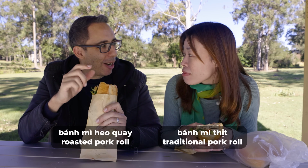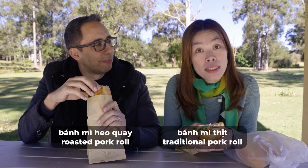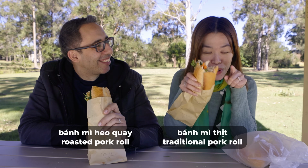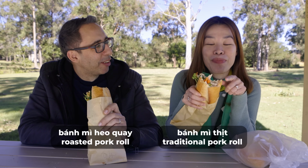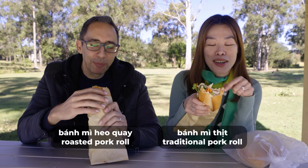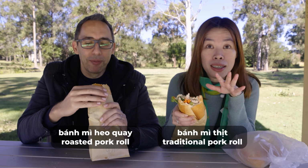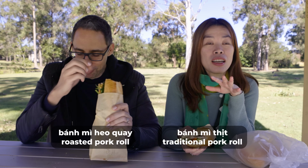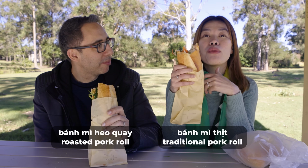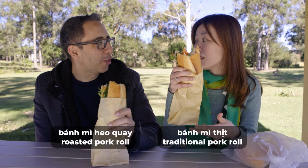So let's break it apart. The bread. How out of 10, what would you say for the bread? 10 out of 10. The reason I keep going back there is because I like the smaller size. I like the crispy bread. I don't like much of the soft bits inside. However, if you could handle a bigger size, this probably won't be enough for you to feel full. So you'd get two, easy.